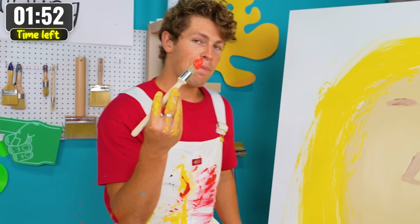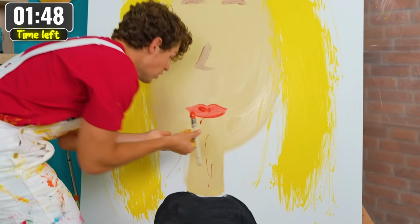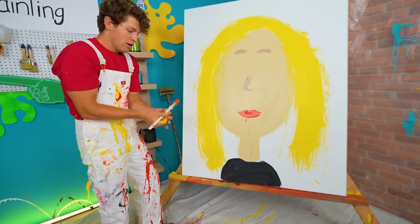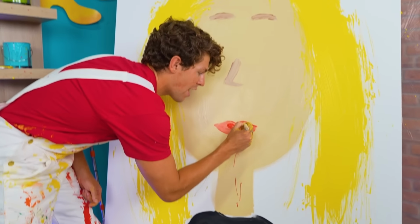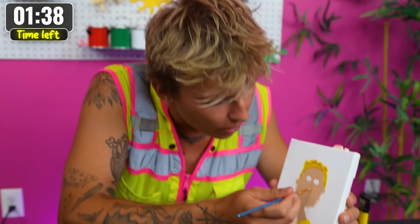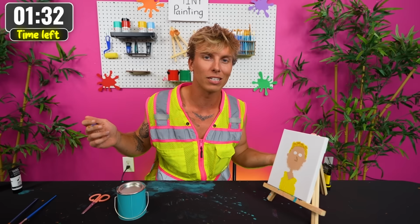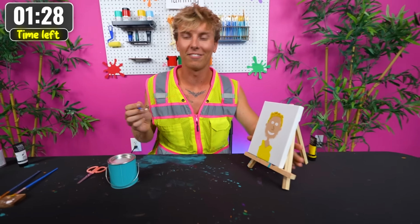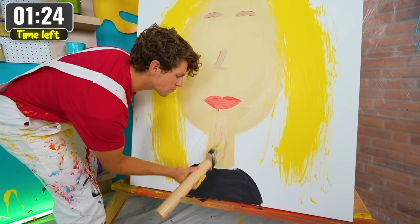We got red for the lips. No! No! No. That was not supposed to happen, guys. I was trying to make her lips more red and I messed up big time. If I mess up Hannah's portrait, she's gonna kill me. All right, I'm making the nose right now. Nose. Next up, let's give him a mouth. He's a pretty smiley guy. He's got some shiny bright teeth. Look at that. This looks really bad. I need to fix this now.